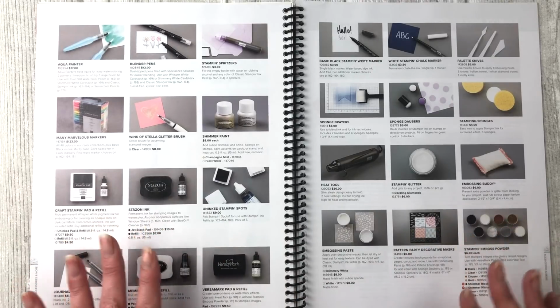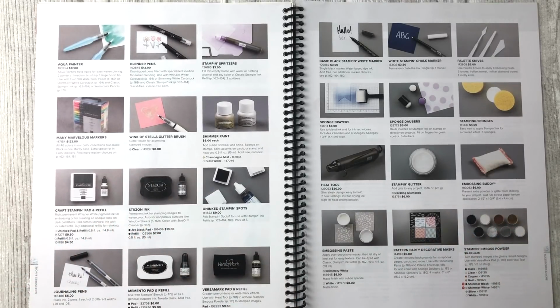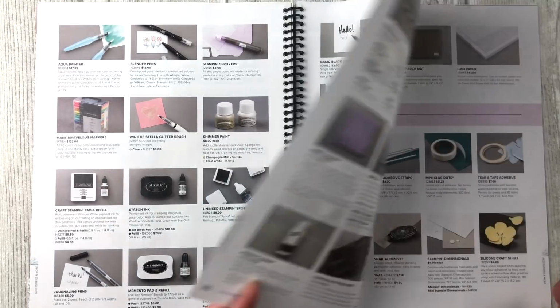And then there's a whole bunch of different coloring tools here, aqua painters and blender pens and all sorts of things. So just kind of browse through this section and take a peek at all the different tools that are here on these pages. On to the next page.